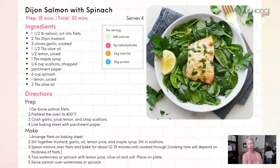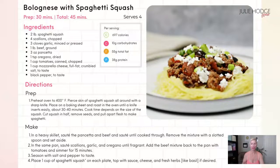Yeah. And then we've got some salmon with spinach. So many delicious things here. Using spaghetti squash instead of noodles.